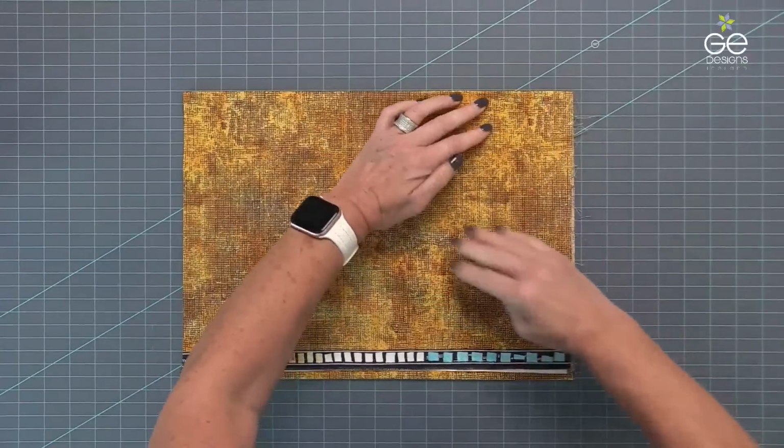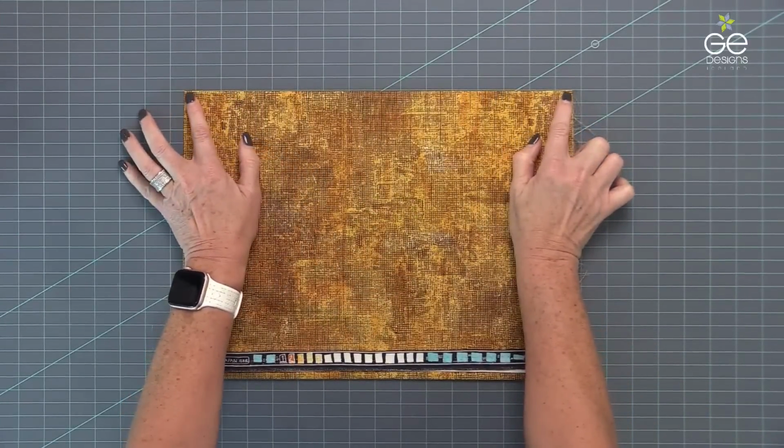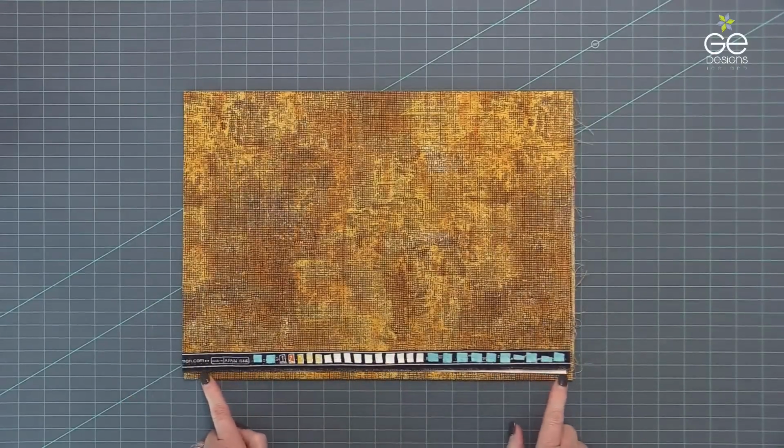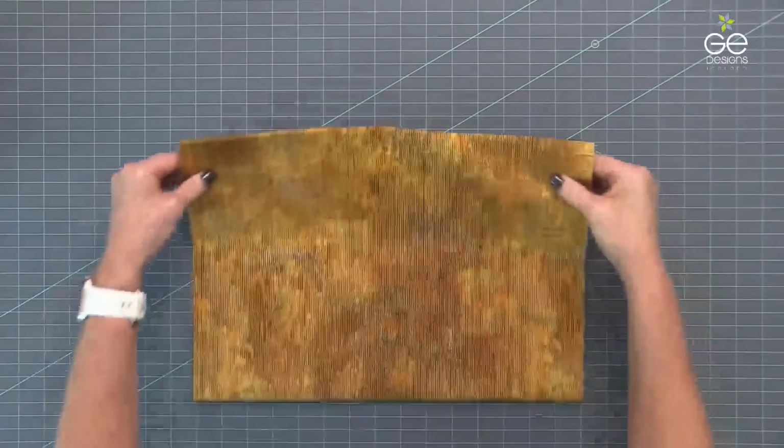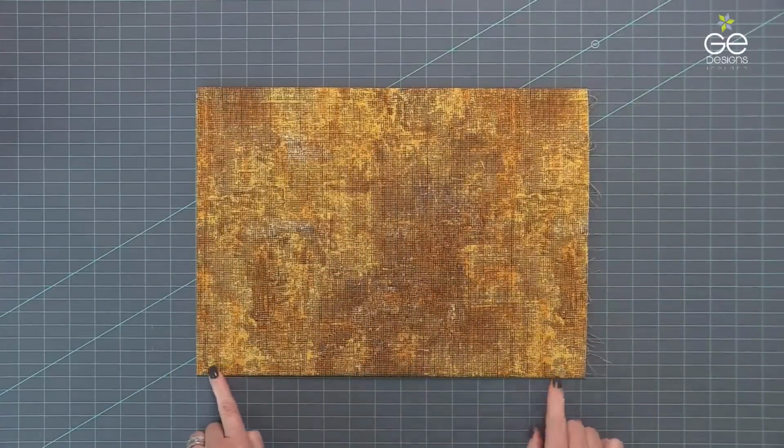So I'm just carefully folding this. Now I have this new fold on a line here, and my other fold is on a line here. I can flip this over. Reason being, I just want to be really clear to see these two folds.